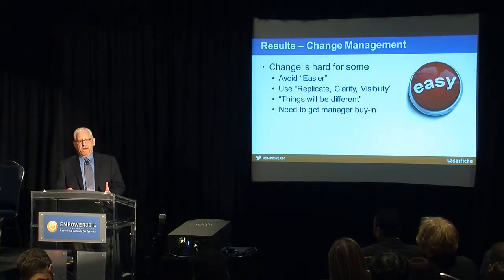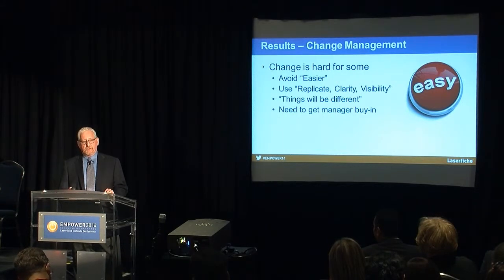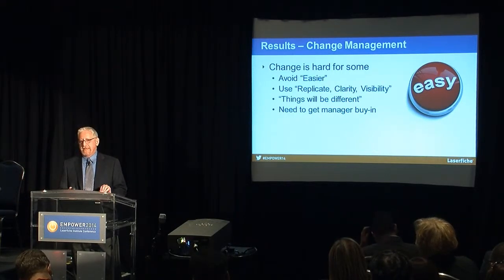We also found that it was really important for us to get manager buy-in. Those teams that really sought to change what they were doing, those teams that really saw an opportunity to improve their processes, it was really important for us to take advantage of that.